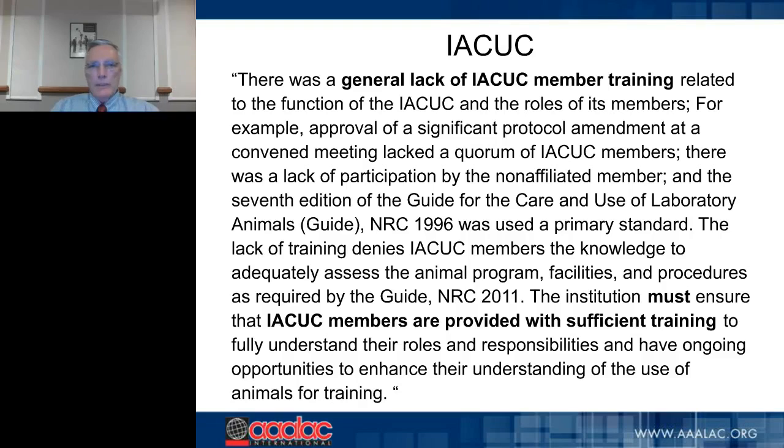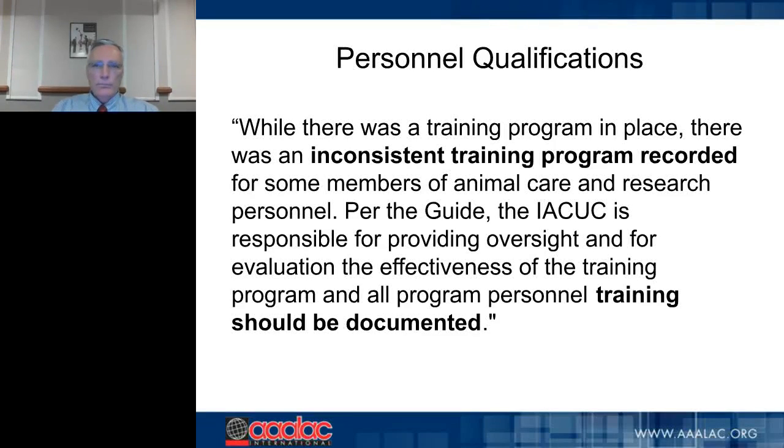And so in this case, since there was a general lack of member training, this was more of a mandatory finding, stating that the institution must ensure that IACUC members are provided with sufficient training, not only to understand their roles and responsibilities, but also the fact that there should be opportunities for ongoing or continuing education.